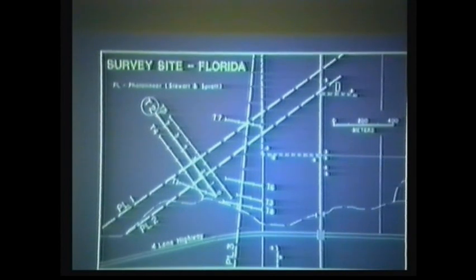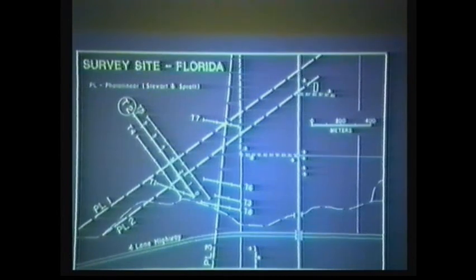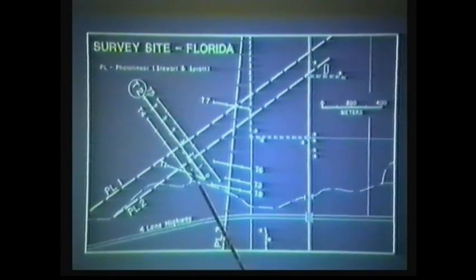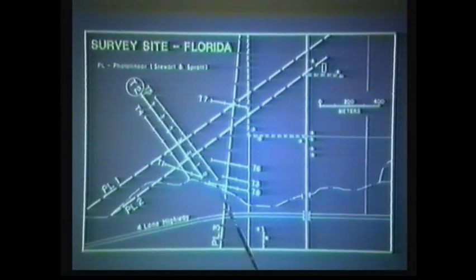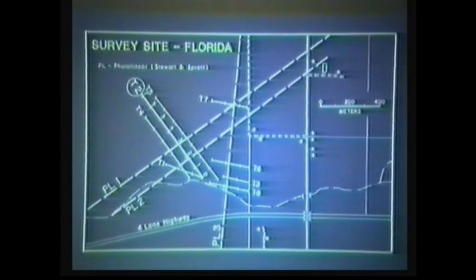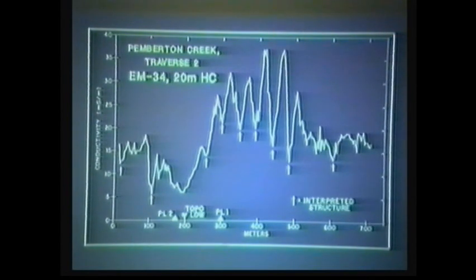This is a survey site done with an EM34 down in Florida, and the line that you're going to see is line T2. Basically, the survey was carried out to see whether photolinears could actually be detected on the ground. It's typical layer cake Florida geology with not a lot of superficial material. And here are the traverses as you go down that survey line, traverse 2.